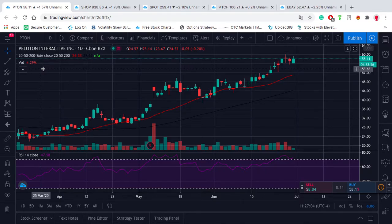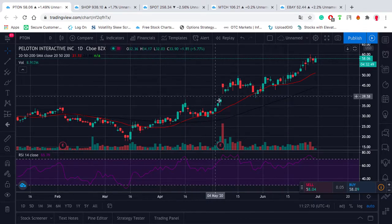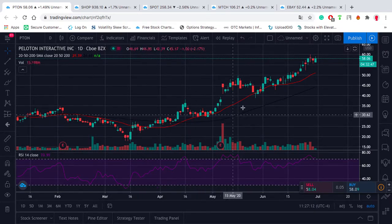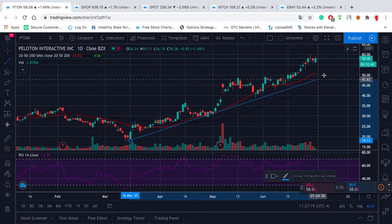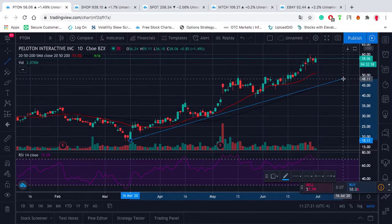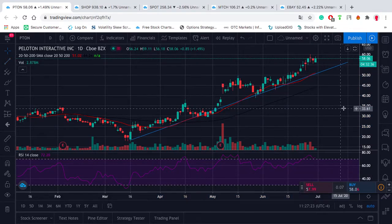The first thing that I wanted to take a look at right here was Peloton. Now, Peloton has been flying higher because everybody's been staying at home. It's one of those stay-at-home stocks, and it's been holding up. And I guess we can actually draw a trend line right here, but it's been holding up because of these moving averages. And so, a little bit of a trend line right there.